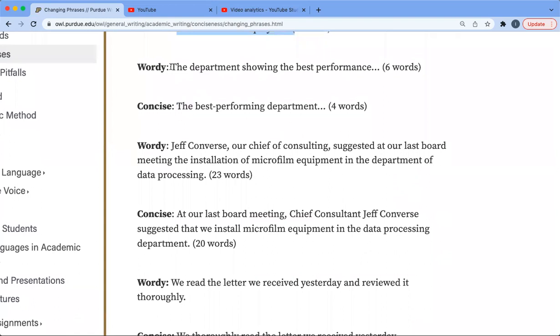You can try this one within the comment box. There are 6 words, and try your version of using the adjectives. I give you an example to write it in a better and concise way: the best performing department. That is 4 words, instead of the department showing the best performance.